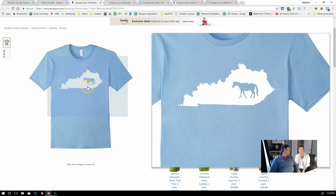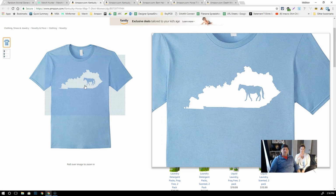So where do you think that we could possibly make some improvements on this? You could add a distressed look. Distressed is always good. You could just do maybe like a cowboy riding the horse, because it's Kentucky. They're more about, like, they're a little bit more country. Okay. What about the size and placement?